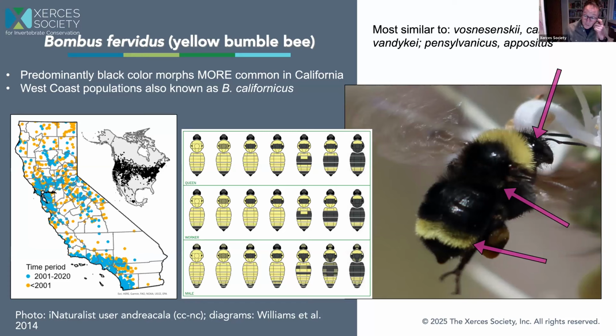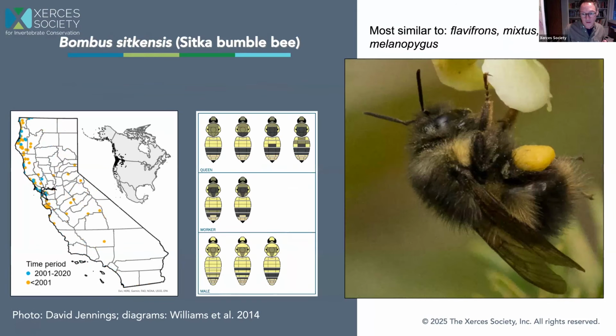So there's the arrow for the cheek. This bee is going to look very much like some of the others. However, once you start looking at the face and the length of the cheek, you'll see it is just completely different, and it becomes a pretty easy bee to identify. Hard at first, and then quite easy as you move forward.